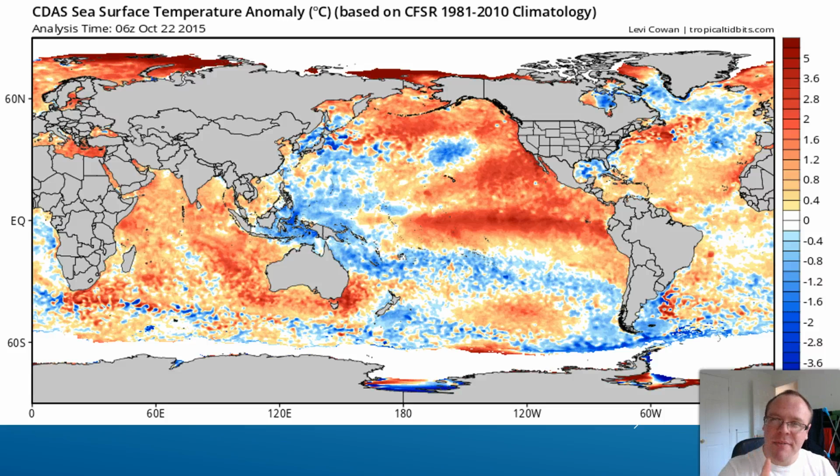The warmest water, and this is very important, is now showing signs of shifting westwards off South America towards the Central Pacific. Why is that important? It therefore determines where the ridge and trough will set up later down the road further north.